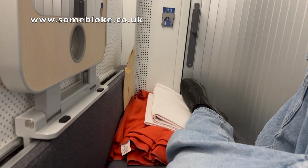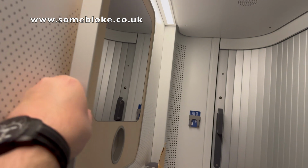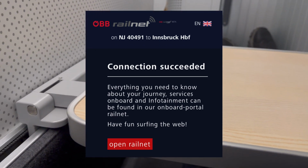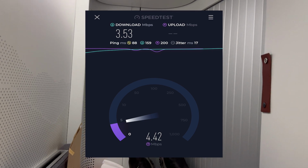And I thought we'll have a little play with the table. Mirror on one side, and it's clipped to the wall. It slides backwards and forwards, so you could get in quite a comfy position to do some work. And the internet was very good. Easy connection, stable connection, and a pretty good speed for a train.